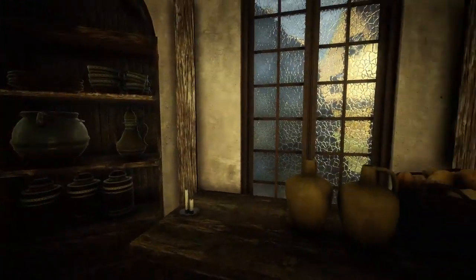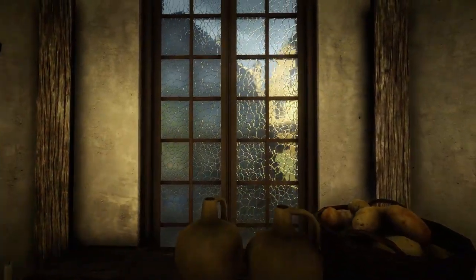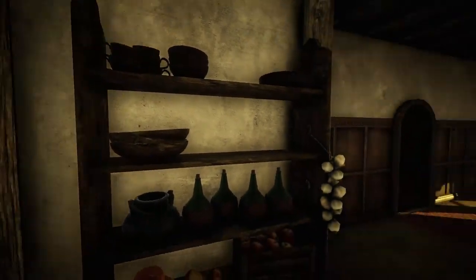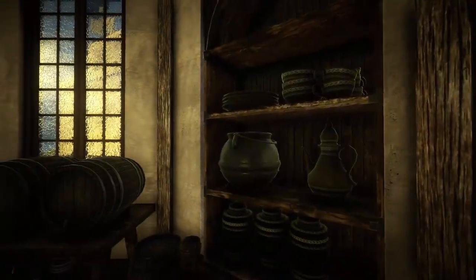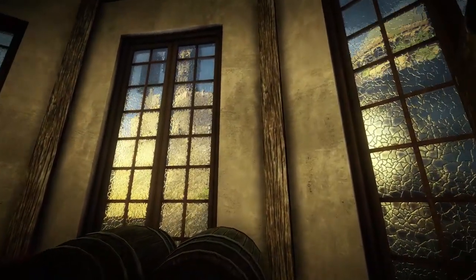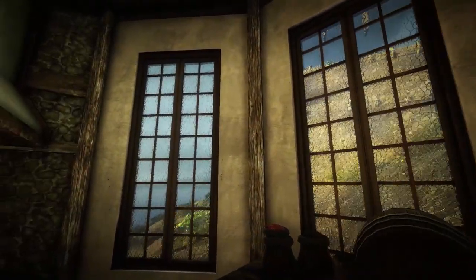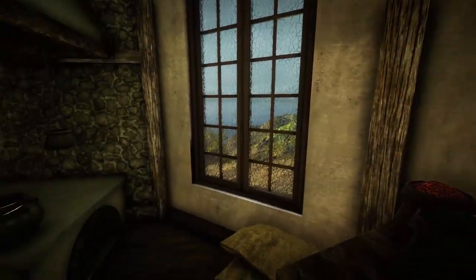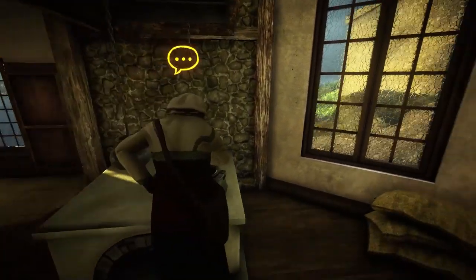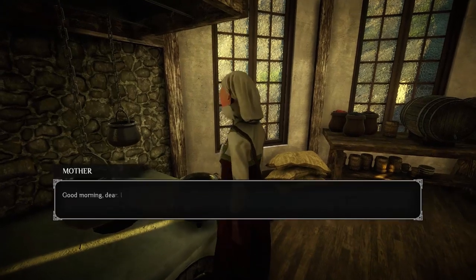Look at all the food. Oh, and can you see out here? You can. Is that the whole town? Any more windows? No. Wow. Oh, cool. That looks like a big castle or something back there. Okay, let's talk to Mother.